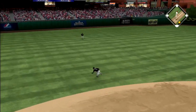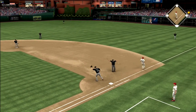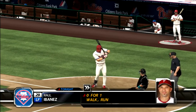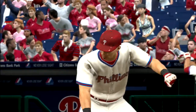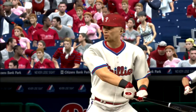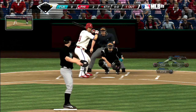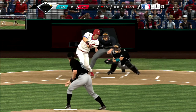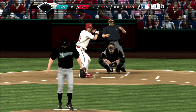Swing and a ball headed towards the hole, and that'll just sneak past his outstretched arm, a base hit. And the throw will not be in time, as I don't think he was going to get him anyway, but a fine effort nonetheless. Raul Ibanez will stride in, grounded out his last time through. Now a check swing, but it's strike one anyway, says the home plate umpire.